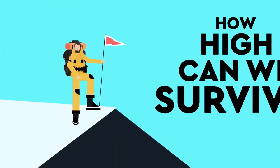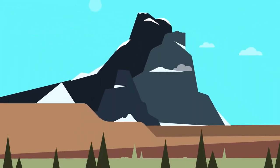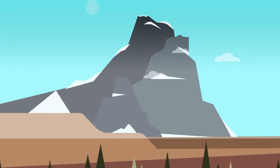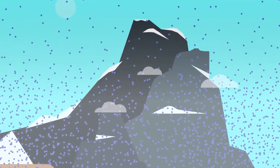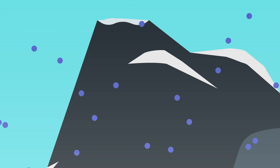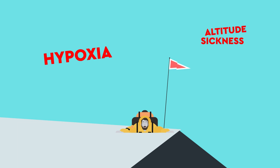It may be fairly obvious, but oxygen is a critical factor when establishing our limitations. And the higher you go, the less oxygen there is. At high altitudes, the pressure is lower, which means there's less oxygen in the air you're breathing. And the body can be pretty sensitive when it comes to oxygen levels. In this scenario, it expresses its displeasure in the form of hypoxia and altitude sickness.